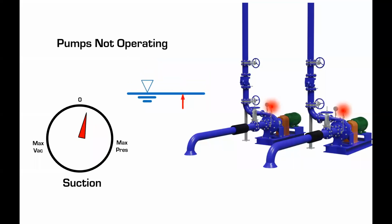If that value changes, that level changes, the gauge will change. So with the pumps turned off, gauges tell you just as much information as when the pumps are turned on. Many times, Chris and I do this a lot. We want to know the values of these gauges before the pumps are ever running, right, Chris? We do, yeah. It's really important.